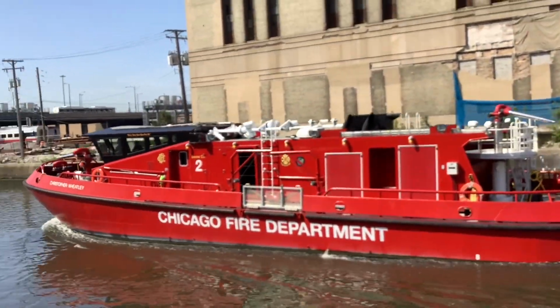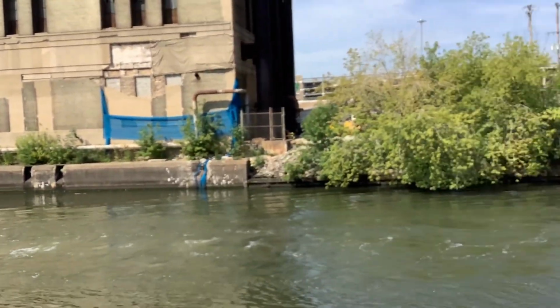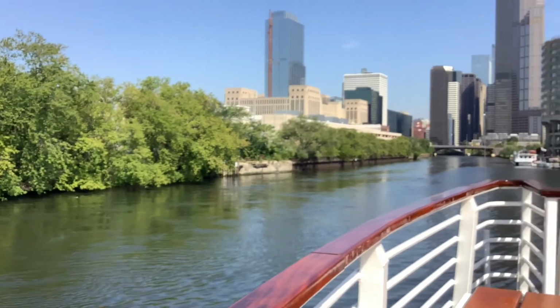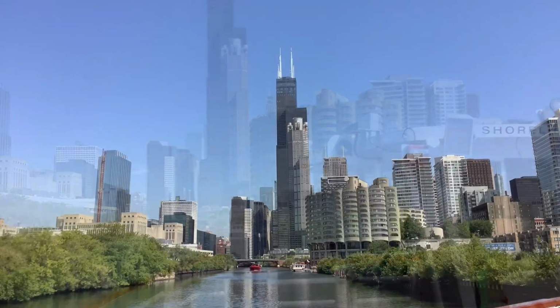If there are any emergencies, they can zip over to that emergency. Those water cannons they have, they're so powerful, they shoot them up in the air. They go about 14 stories. They're absolutely powerful. So there's our first response.